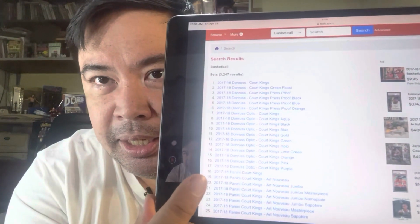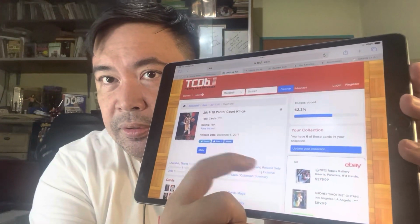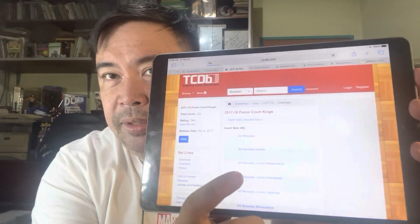So hindi yun yun. Nasa baba yan: 2017-18 Panini Court Kings. So, there you go. You just press it. Lalabas dyan yung data for it. Dahil insert siya, alam kong insert siya, no? Press inserts. Alright? Yun, lumabas. So you have to search on Portraits. Lalabas yan. Ayan ang Portraits. There you go. Press it, and it's going to be there.